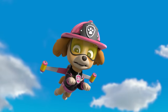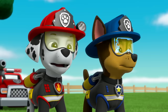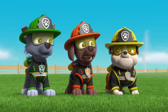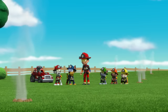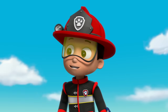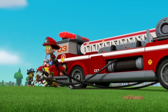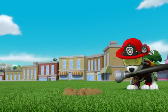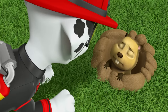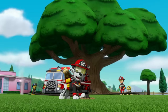Marshall, Ryder, I see more smoke! Sky's right! There's more fire underground! The flames must have lit other tree roots. And it's chasing the gophers out of their tunnels! Their tunnels crisscross everywhere underground. That's how we can get water to the fire. We need to make sure all the gophers are out of the tunnels. Come and get some gopher goodies. Wait, gopher alert! Hey, little buddy, did you stay behind to help us fight this fire? Marshall, hurry! Hang on!